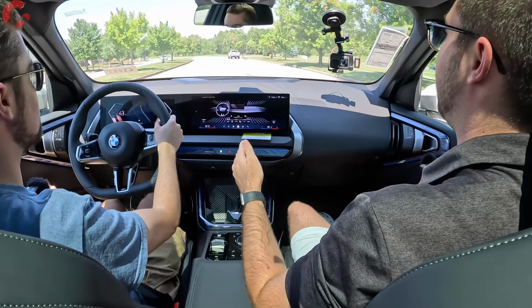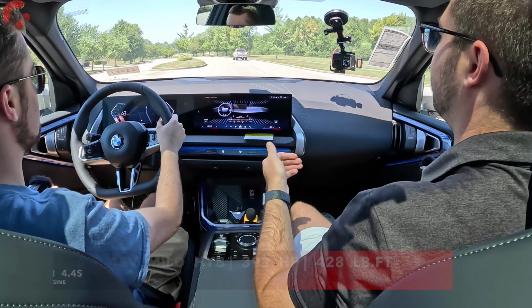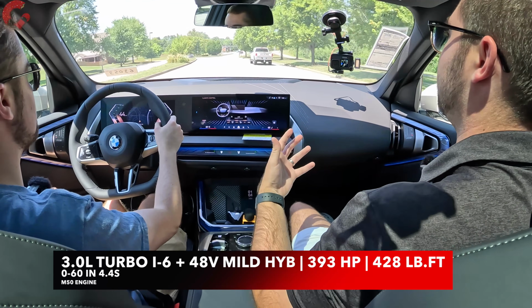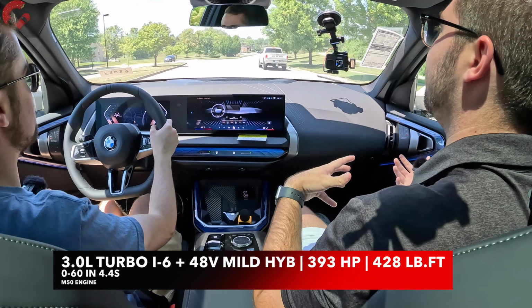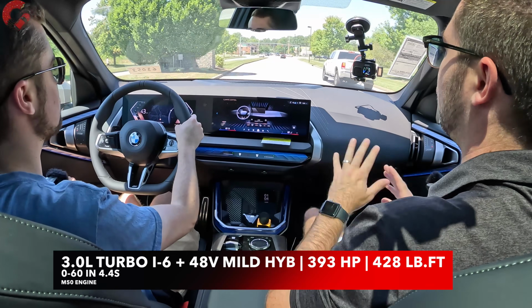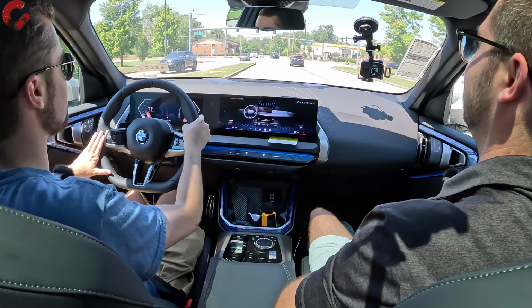And I do want to point out, compared to the last BMW X3, that is going to be up quite a bit when it comes to torque figure, as well as a little bit on the horsepower side. And then if you really want all the power, you can also get the X3 M50, which is going to have the 3-liter turbo inline 6-cylinder. That makes 393 horsepower. And that's, of course, the fun option. It's going to have a lot more performance chops than the standard version. But like Drew said, I think this is going to be more than adequate for probably 85% of X3 buyers. Oh yeah, definitely.